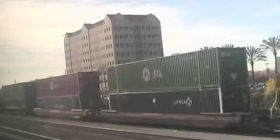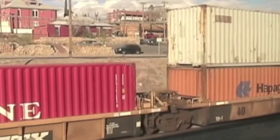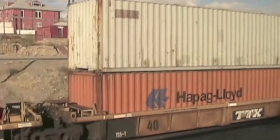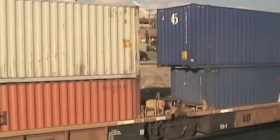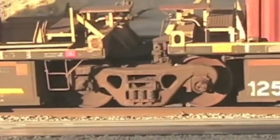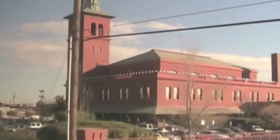In West Coast ports, huge equipment like this lifts freight containers off ships and sets them on train cars, an example of freight shipping. This freight train is pulling hopper cars. Those freight containers are carried great distances east. Here they catch up with us at El Paso, Texas. El Paso is also a major stop for Amtrak's Sunset Limited train.